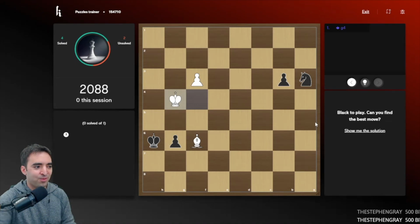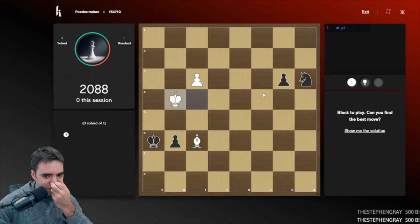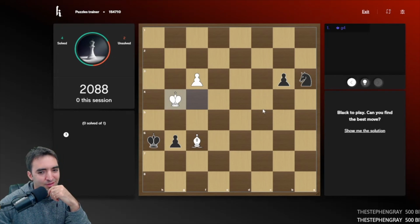And again, we're doing random puzzles, so we're getting all different types of themes. First question is, which way are the pawns going? We're playing black, promoting this way. This looks like some kind of study position. The bishop wants to... I mean, the bishop's preventing pawn b2.